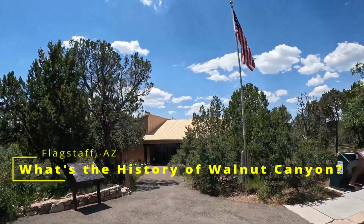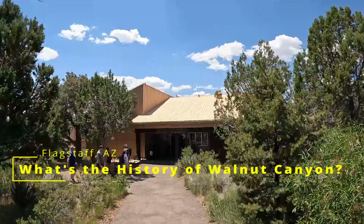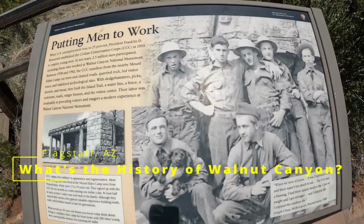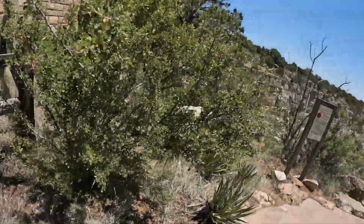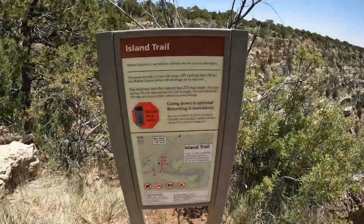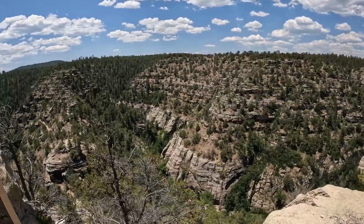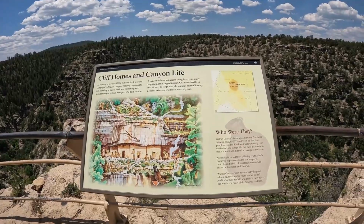Walnut Canyon National Monument was established by President Woodrow Wilson on November 30th, 1915, to preserve the ancient cliff dwellings. Originally, it was managed by the U.S. Forest Service, then the National Park Service took over the monument in 1934. There are a variety of archaeological and natural resources preserved on approximately 3,600 acres.